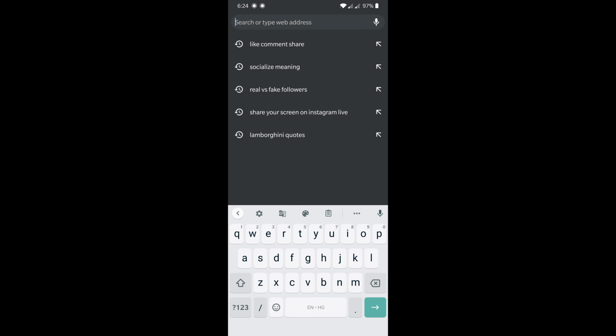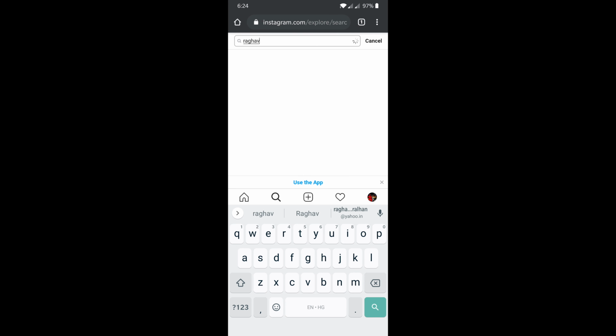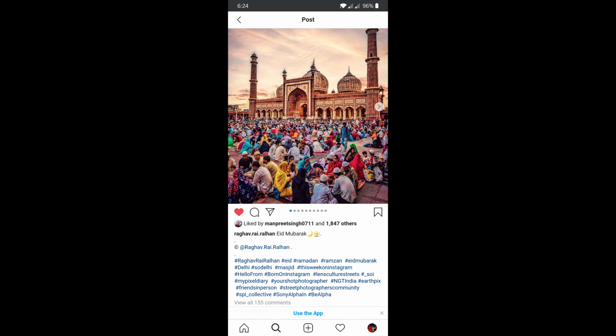And if you are a photographer like me, you are most welcome to come to my profile and copy these hashtags. But do you know how to copy hashtags? Because Instagram doesn't allow you to copy and paste hashtags from others' posts. So the best way to do that is to open your internet browser on your smartphone, log into Instagram, go to the account of the person whose hashtags you want to copy, and just tap and done. Here you go. Now you have copied all the hashtags and you can use them on your post.